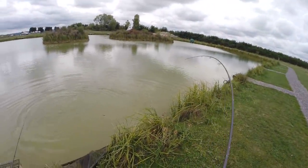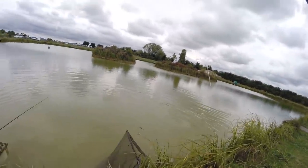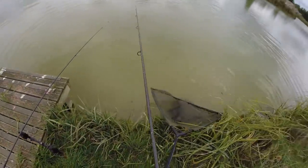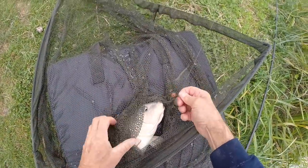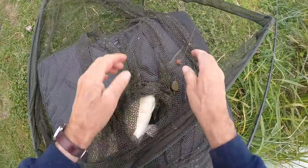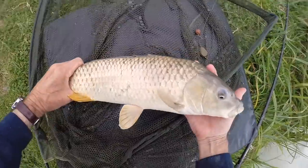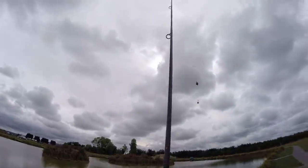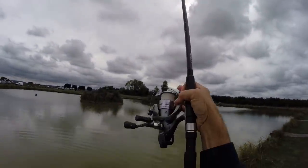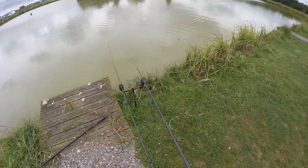Wow. He is hyperlooping. There we go, got him. Long thin one, looks chubby this one, looks like a chub. And even better, I can use the boilie again. Looks very much like a chub, that one, doesn't it, the scales? Back he goes. Doesn't seem very deep out there.